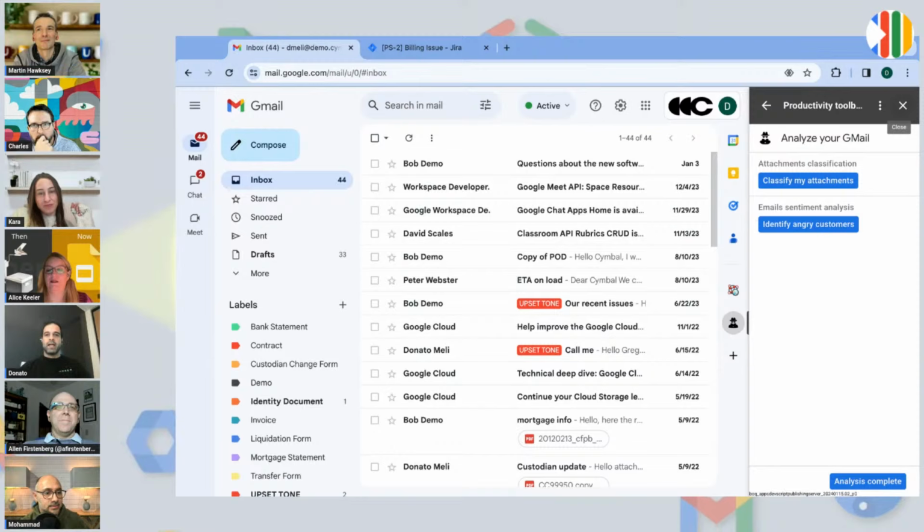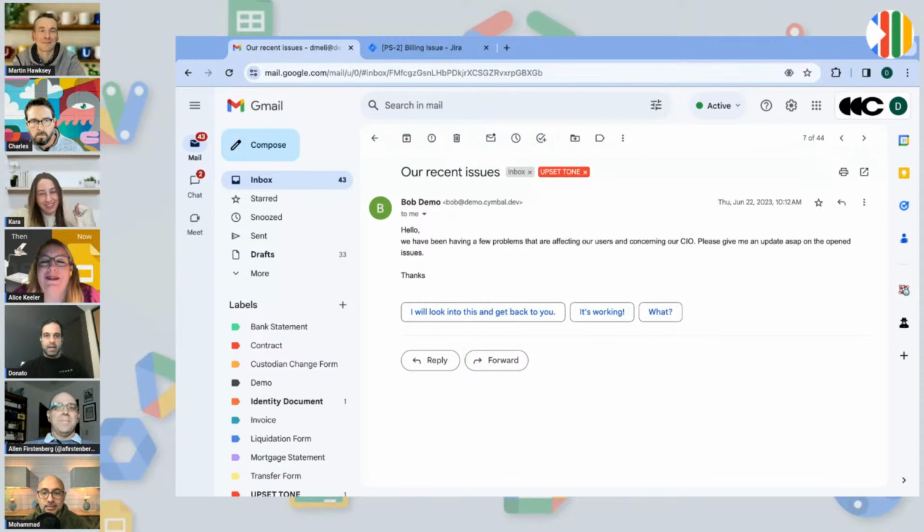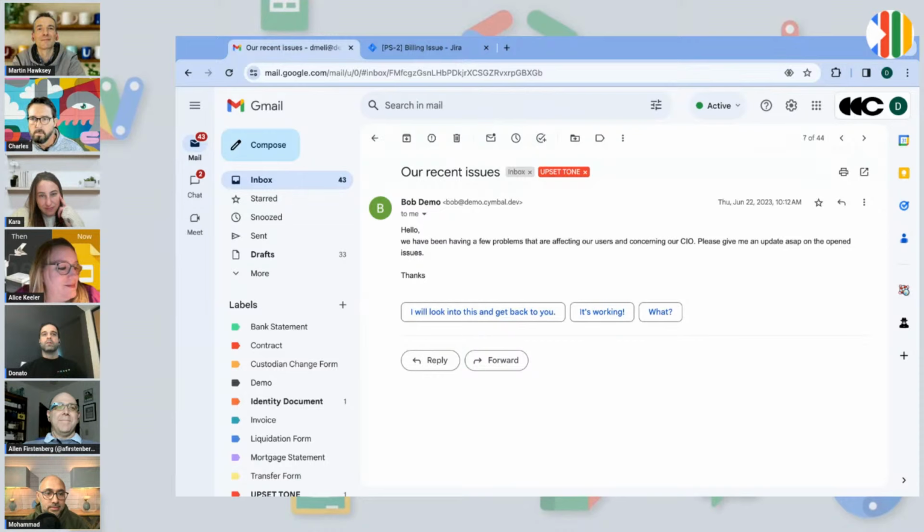So in this case, let's say I open one of these emails and I find that I received an escalation from a customer. So I have a customer who is upset with me for something. So something's going wrong, we need to act. And as typically happens in these escalations, they might not give you all the details required for you to actually understand what's going on.